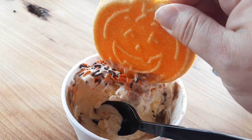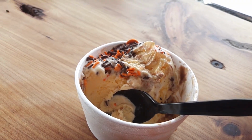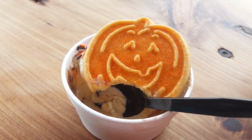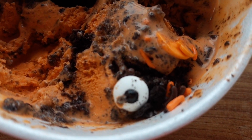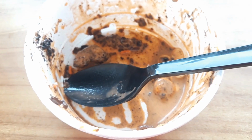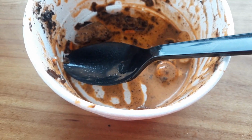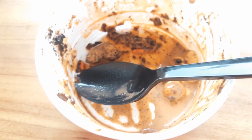Okay, now we're going to try the cookie out of this ice cream. Mmm, that's good. Man, that's delicious. It's a vanilla cookie. It's shaped like a pumpkin. Delicious. You can see there's an eyeball right there looking at me. This is so good. That was absolutely delicious. I enjoyed the Monster Mash here at Hamilton Ice Cream Company in Hamilton, Georgia. Absolutely delicious. I love it very, very much.